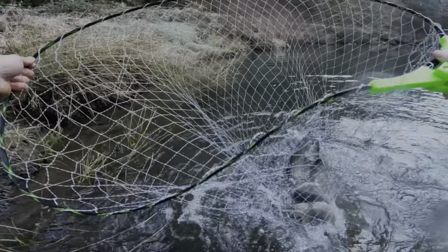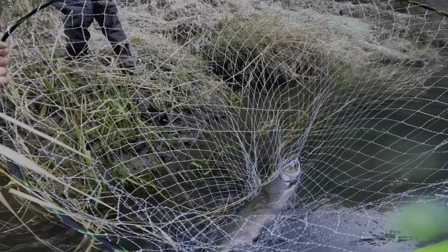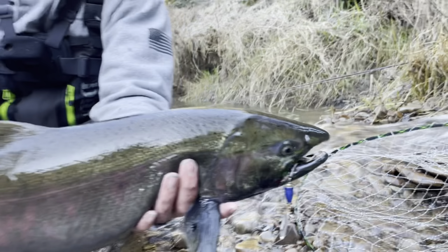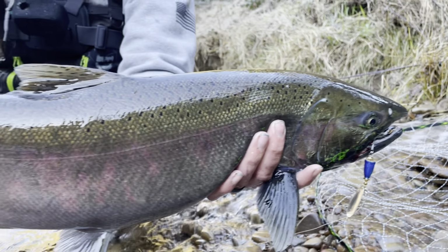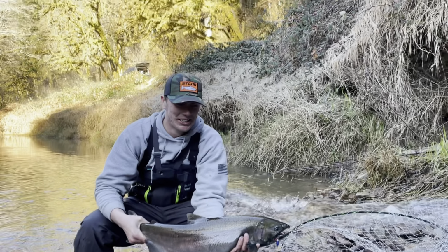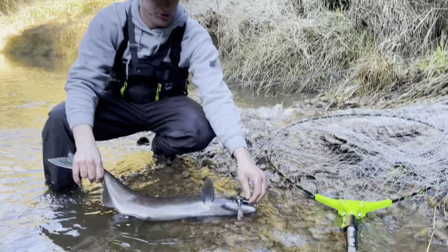That was so uneventful. That was the weirdest fight ever. That's a freaking huge coho, though. Look at the size of that thing. All right, everybody, look at that. That is a nice coho in pretty much February. We've only had this fish for a couple minutes. We're doing our best just to keep her in the water.